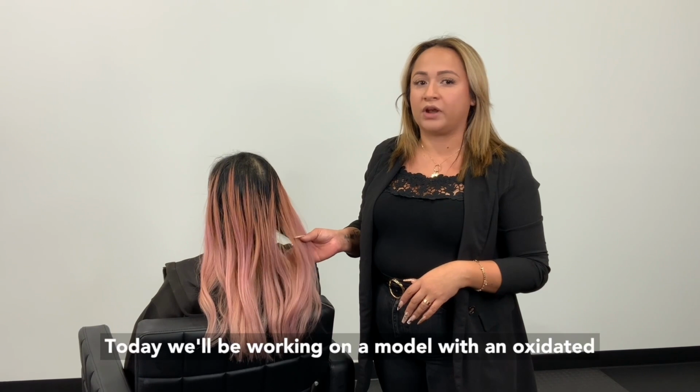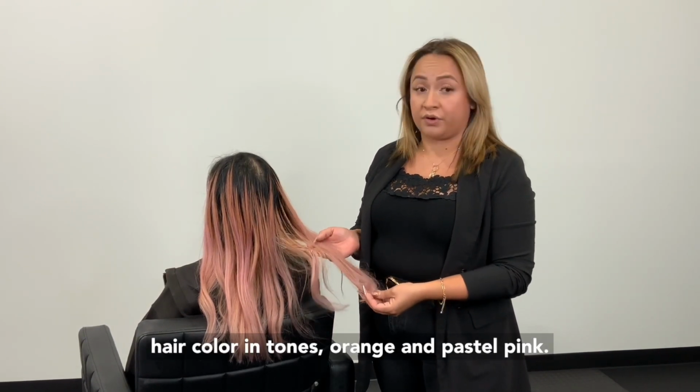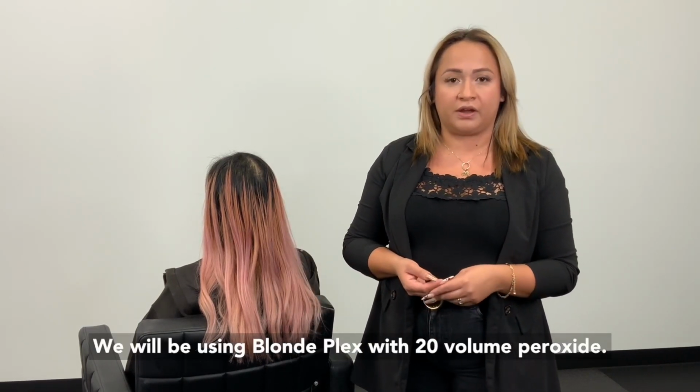Today we'll be working on a model with an oxidated hair color in tones orange and pastel pink. We will be using blonde plex with 20 volume peroxide.